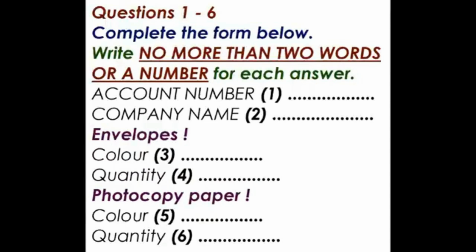You should answer the questions as you listen because you will not hear the recording a second time. Listen carefully and answer questions 1 to 6.